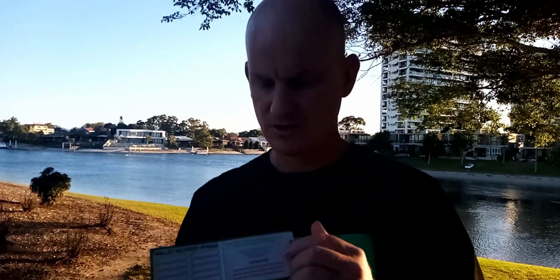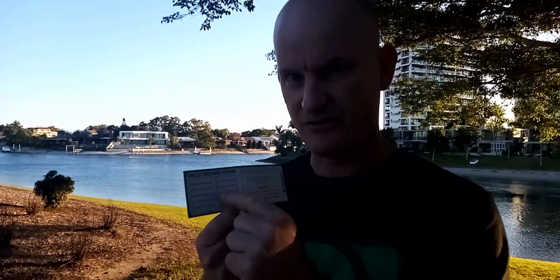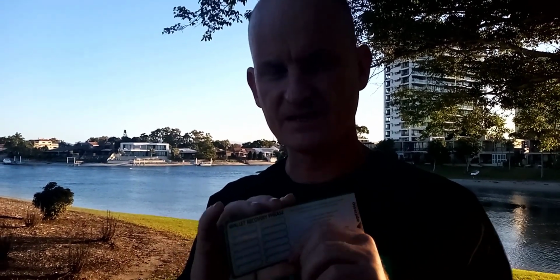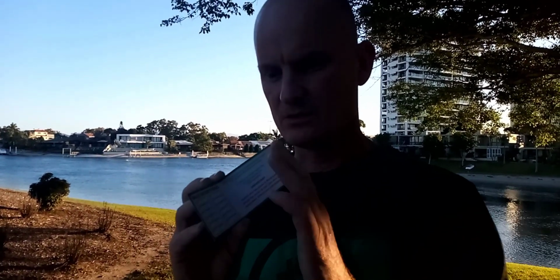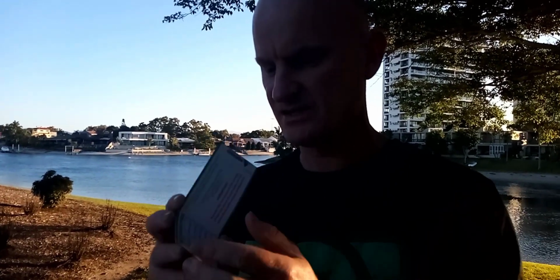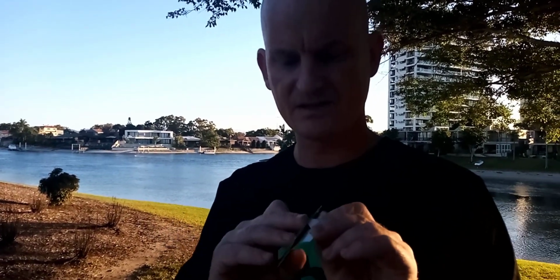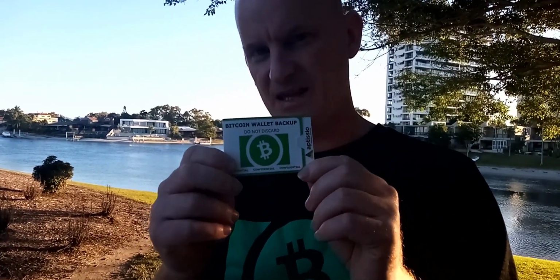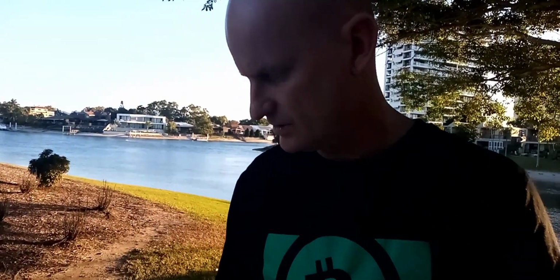Now, it's an important thing that when you have a Bitcoin Cash wallet, you need to write down the seed phrases. These are the keys to your wallet. These are the keys to your funds. Lose it and you lose them, so make sure you've got this. Store it in a safe place. I had a company friend of mine make these for me, but you can make your own.